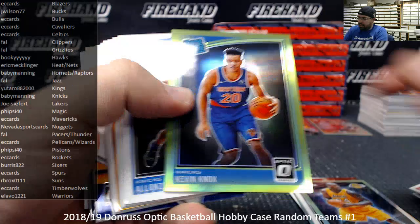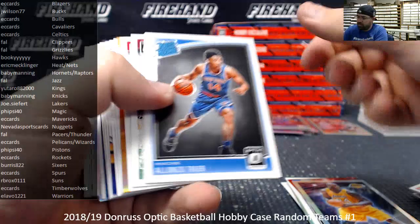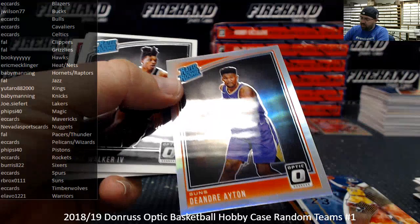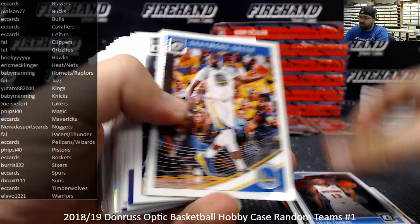Got a lime green rookie of Kevin Knox, /149 for the Knicks. OG Anunoby, orange /199. Got a silver DeAndre Ayton for the Phoenix Suns. Very nice. Jayson Tatum, silver. I believe this is a blue parallel, all clear for takeoff.